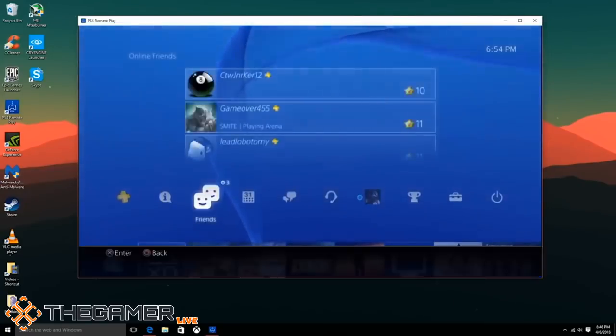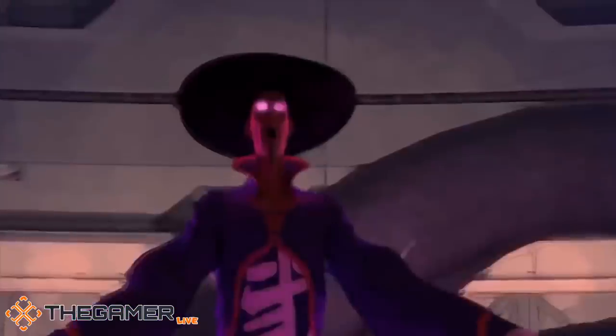Picture this, you're playing your PS4 and using the TV, but then your roommate wants to watch TV. So, like the good person you are, you let them have the TV and go to your computer to resume playing through Remote Play. Come to think about it, isn't that similar to what the Wii U tablet was marketed for? Very sneaky, Nintendo. Very sneaky.